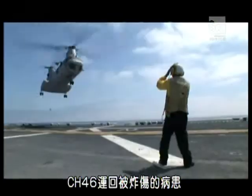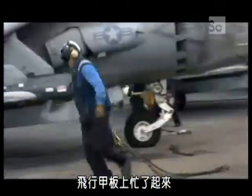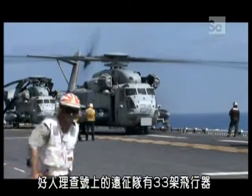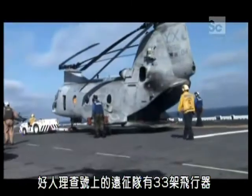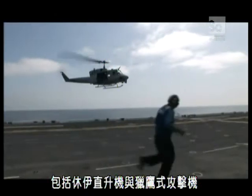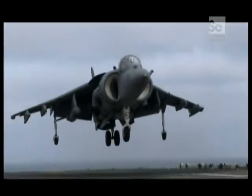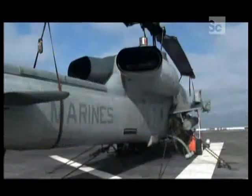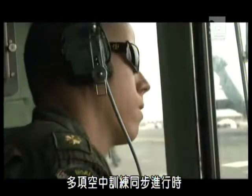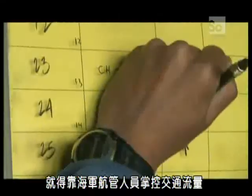As the CH-46s bring in the IED casualties, things are getting busy up on the flight deck. The MEU operates a total of 33 aircraft off the Bonhomme Richard, everything from UH-1N Hueys to Harrier jets. With multiple airborne training missions in progress, it's up to the Navy aircraft handler to manage the traffic flow.